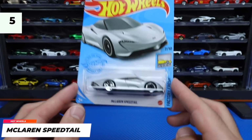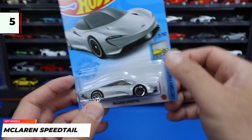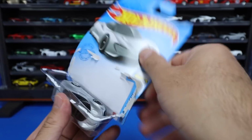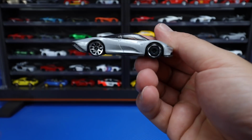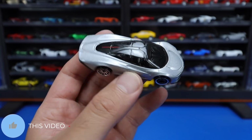McLaren Speedtail, brand new silver color of the McLaren Speedtail from the Factory Fresh series. Let's go ahead and pop this one open and get a nice look at this one. Check that one out. Beautiful lines. I love silver on this car. I think it looks absolutely fantastic.